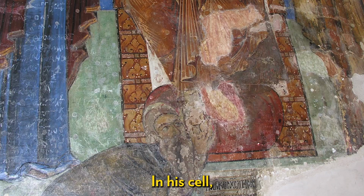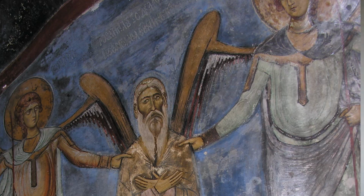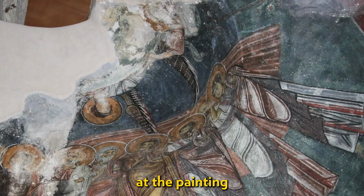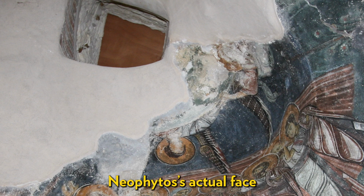In his cell, we see him kneeling at the feet of Christ with John the Baptist and Mary praying for his entry into heaven. In the sanctuary, he is being escorted bodily upward. And when the monks looked up at the painting of the ascension of Christ to heaven in the ceiling of the church, they would often see Neophytos' actual face peering down from his private space.